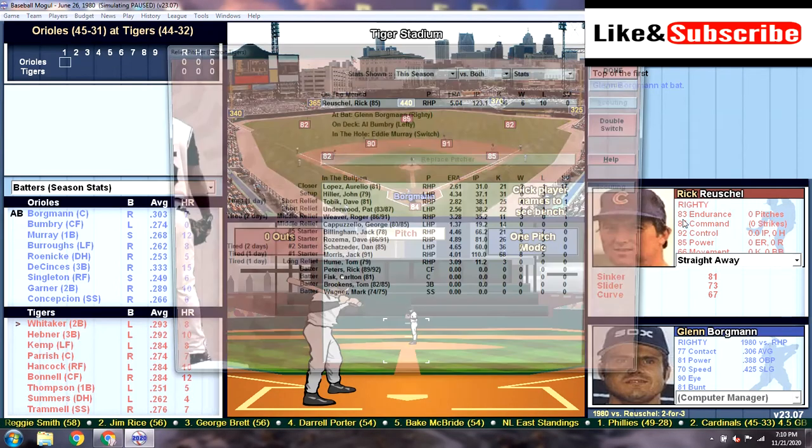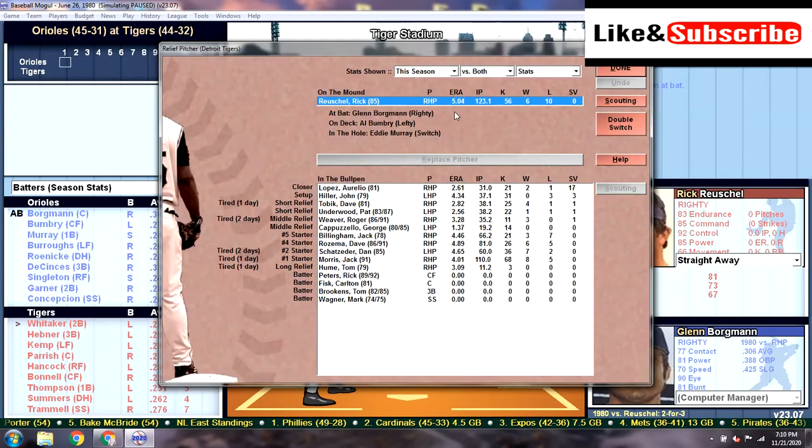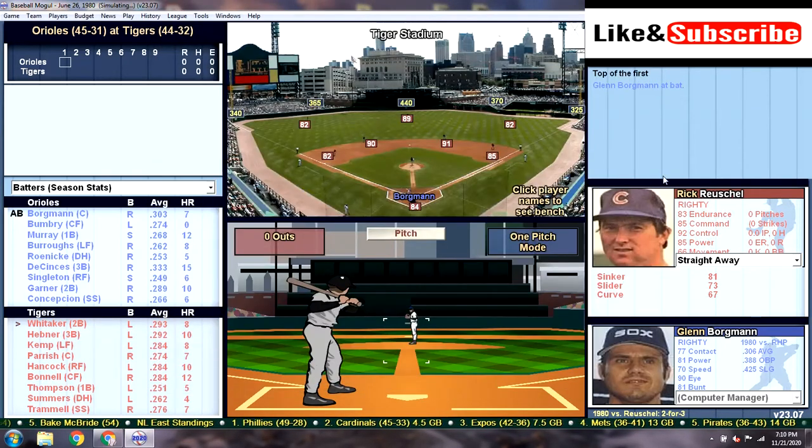And on the mound for the Tigers is Rick Reuschel, as I mentioned before. He's 6-10 overall. He's 2-1 since joining Detroit with a 3.99 ERA. Actually, overall, not terrible numbers, but it's those in-between starts that's been killing him. So hopefully today we'll break out of that mold and get a victory and get back on track. So leading off, here's Glenn Borgman.